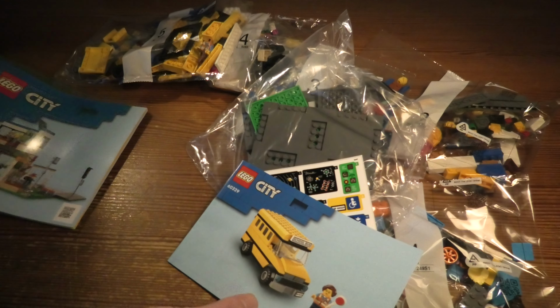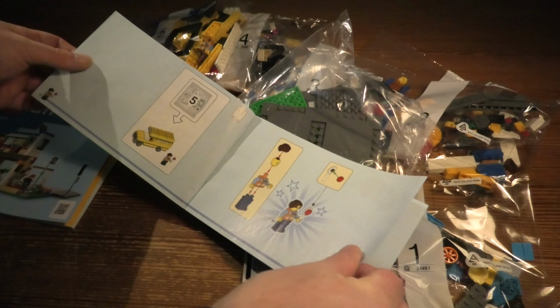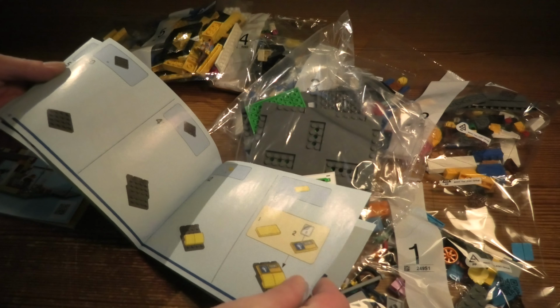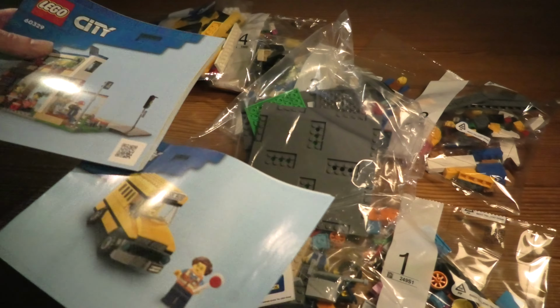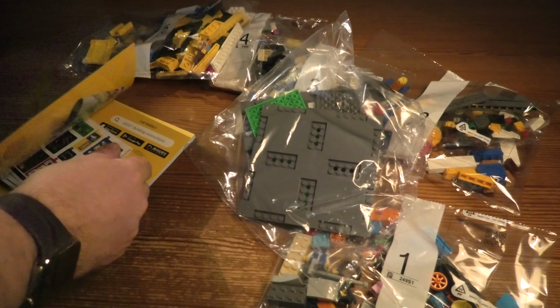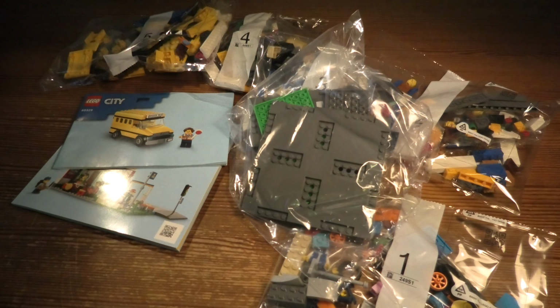All right, and school bus. This has 45 steps. So this looks like a cool set, and I like the city sets, most of the Legos, if I shall be, and the monkey kit. This looks very nice. So I hope you will watch me build this, of course.